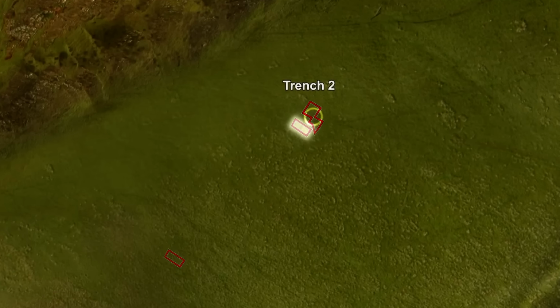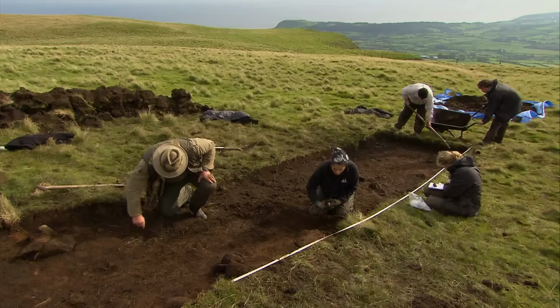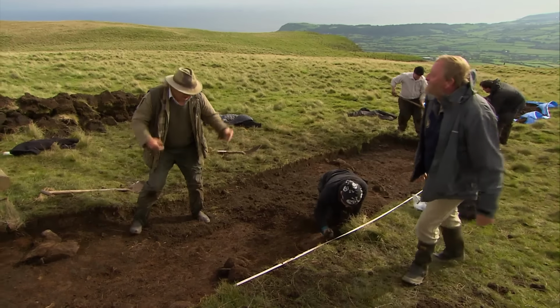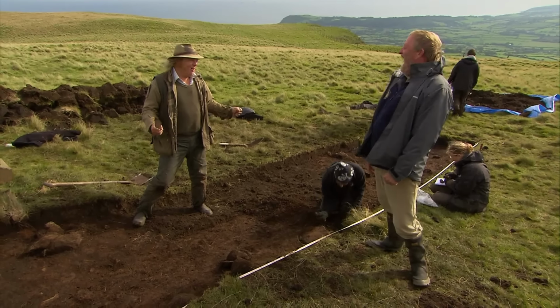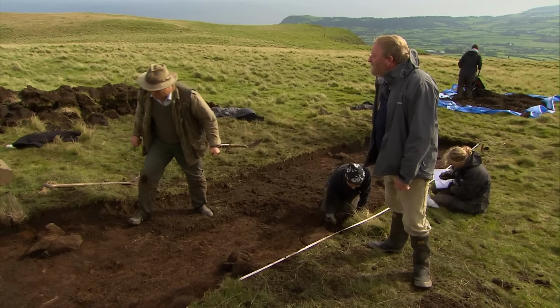Yesterday afternoon, we'd extended Trench 2 here to see if we had a vegetable garden or farmyard next door to Phil's roundhouse. It is neither, but something far more exciting. Well, we're making progress, Francis. We've got the potting shed. Or it's another roundhouse. No. I think it is another roundhouse.